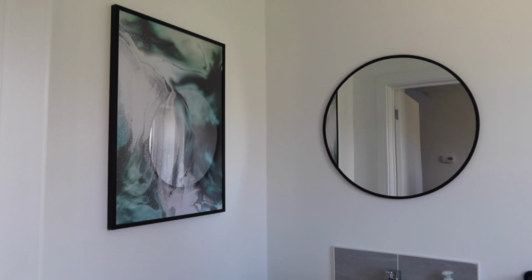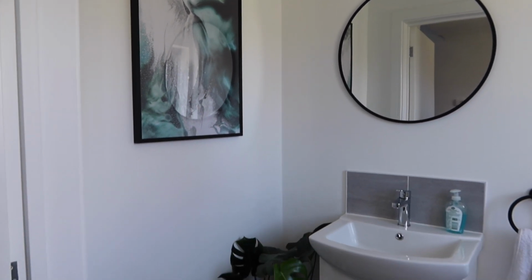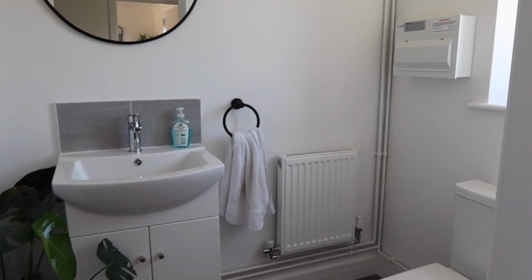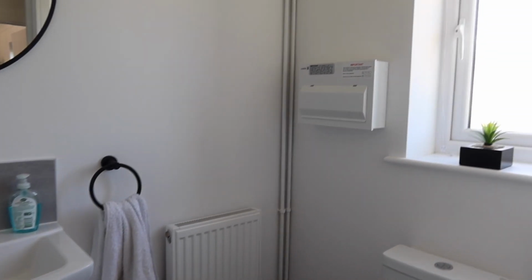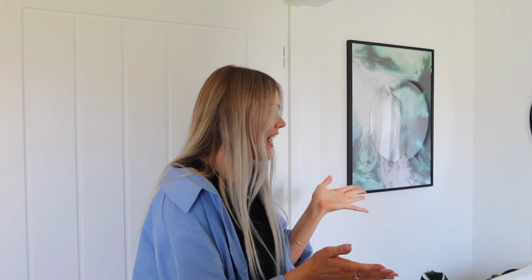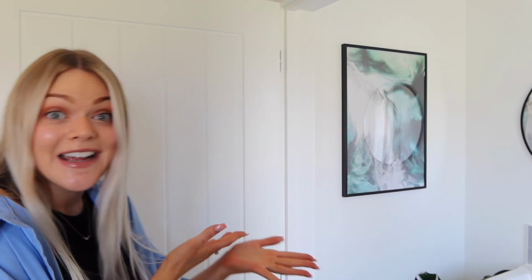I was tempted to do a big transformation of this toilet and put loads of different tiles and really spruce it up. I saw this TikTok video of a girl that had a very similar toilet to us and she made it all green and gold and it looks so good. So I was tempted to do that, but it would have been really expensive and it's just a basic downstairs toilet. So maybe something in the future that we could do, but for now I'm just super happy with it. It is what it is.